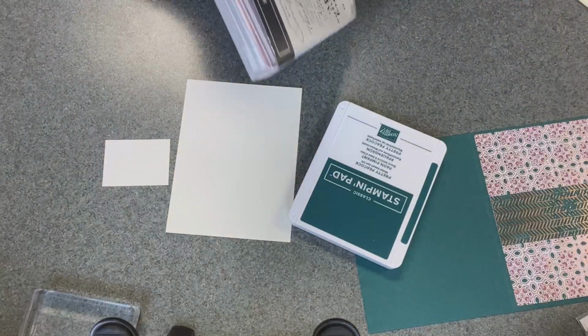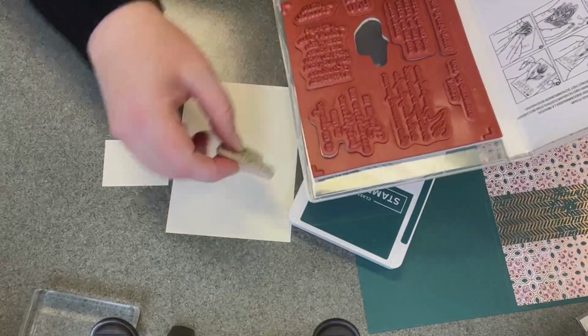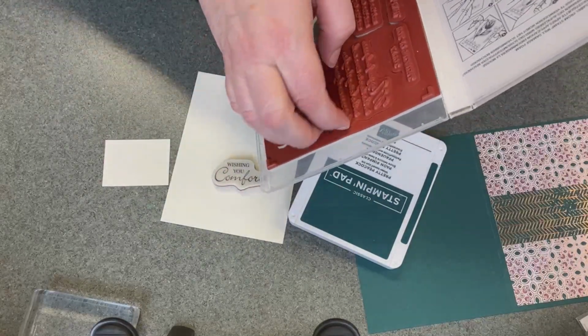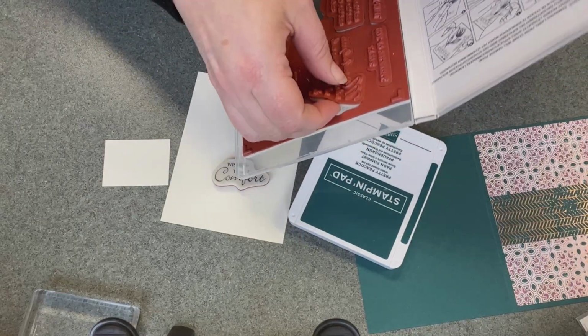So I'm going to grab my stamp set here. And here we go. Wishing you comfort. And then the longer verse. If I can get it out of here.